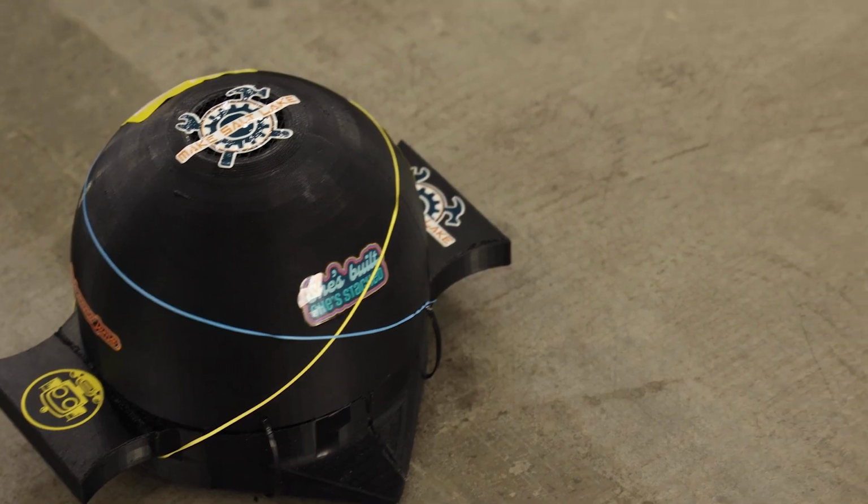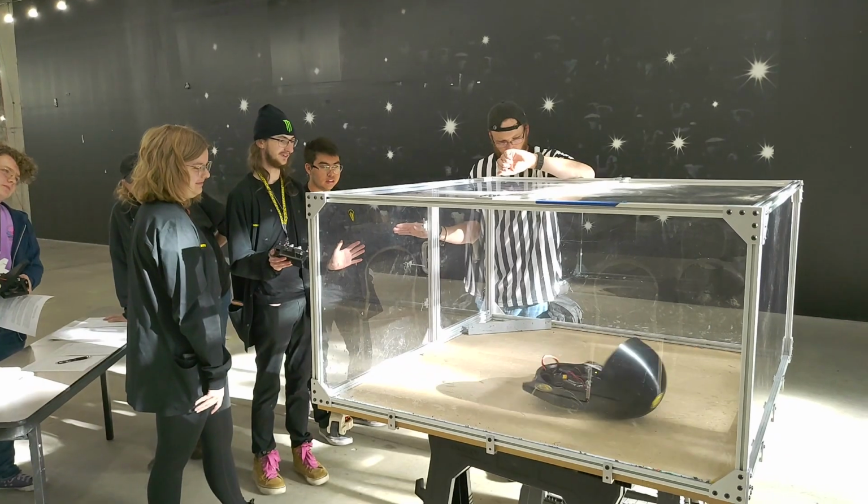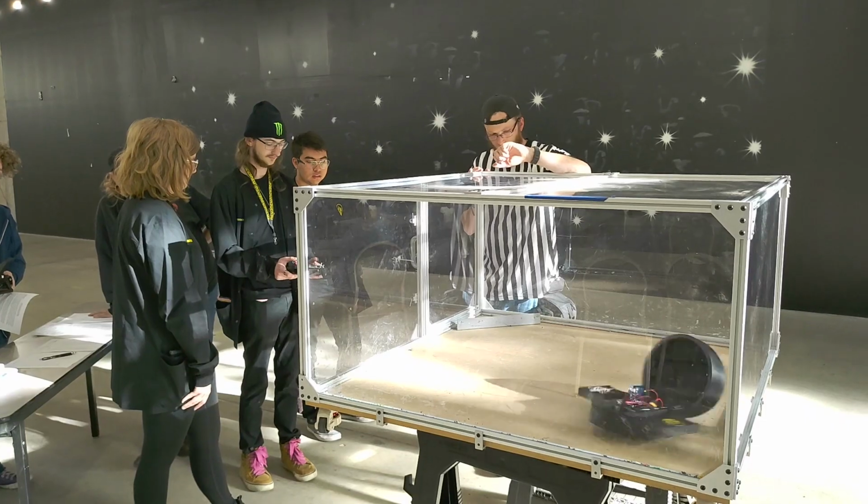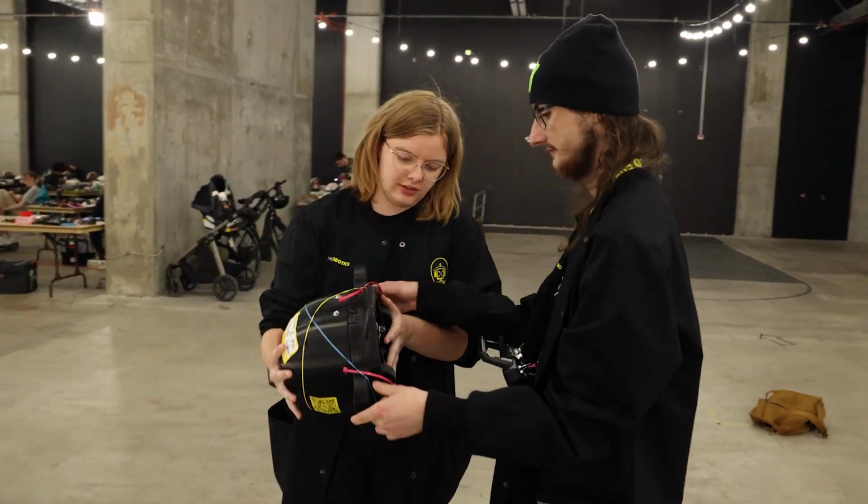So we're about to go do our safety check, which is what we need to do to compete to ensure that the bot is up to code with the competition's rules. We forgot to account for something, which was the failsafe, which is when the control loses power, the robot is expected to come to a stop. And because of that, we failed it, which unfortunately means we won't be able to compete in the competition.